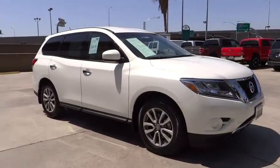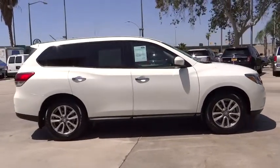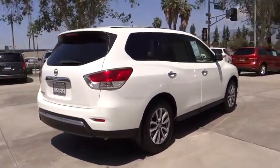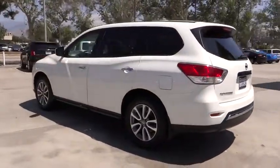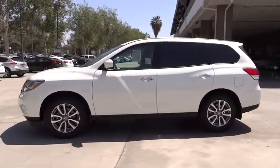The 2014 Pathfinder. The Pathfinder has a premium interior with 3 rows of seating for up to 7 passengers, as well as versatile seating and cargo configurations. This SUV appeals to both truck lovers and car lovers and is priced below $30,000. This vehicle has less than 8,000 miles.